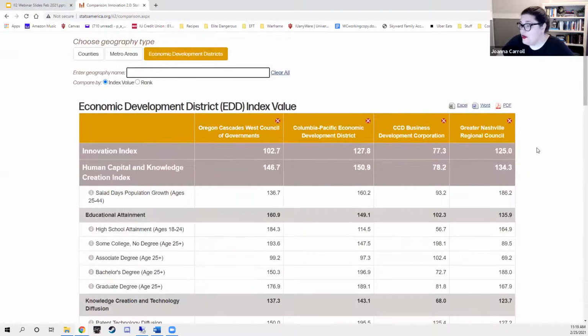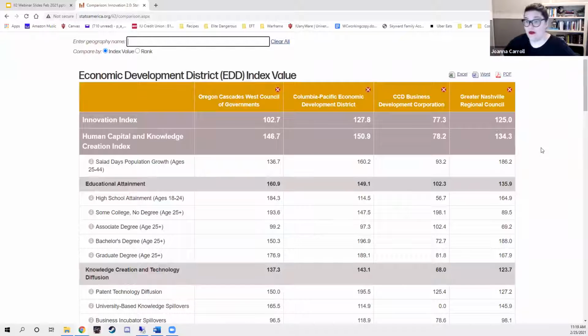These are going to be presented in the table in whatever order I type them in. But you'll notice as I scroll along here, a little blue arrow pops up. If I click on this one, it'll rearrange these regions in order of their innovation index. If I click on this one, it'll be in order of their human capital index.